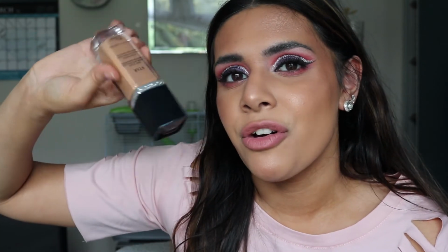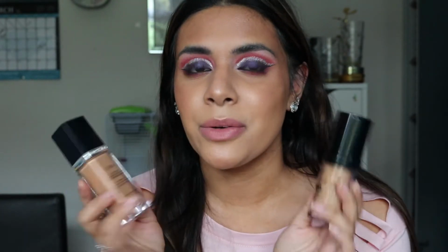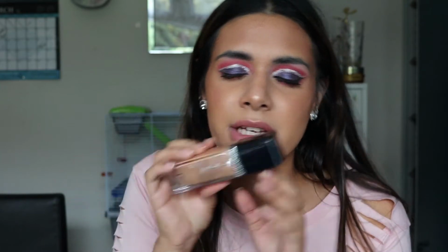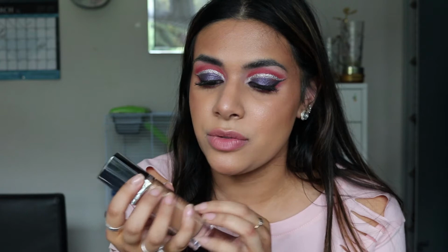The final foundation favourite of mine is the Dior Forever Skin. I was literally looking at these two like, which is my holy grail? I did pick the LA Girl one, but this is so close to it. I feel like the price just puts me off because it's so ridiculously expensive that I never want to use it, and I've almost dropped this and almost smashed it once, so I'm kind of scared.